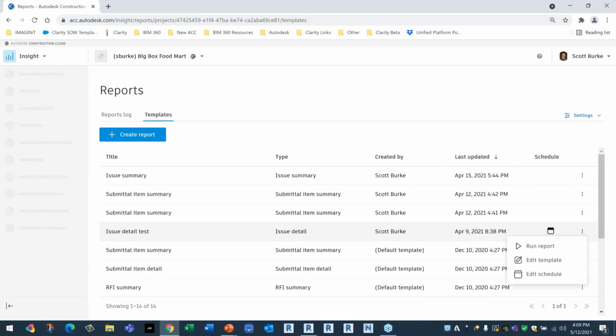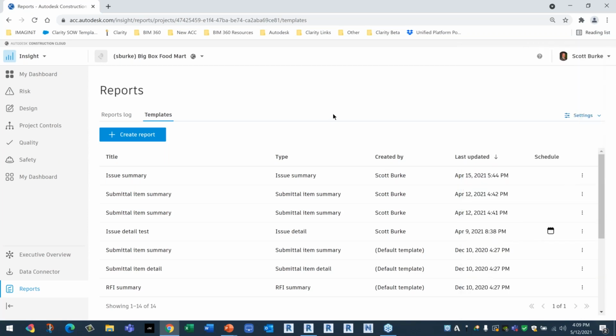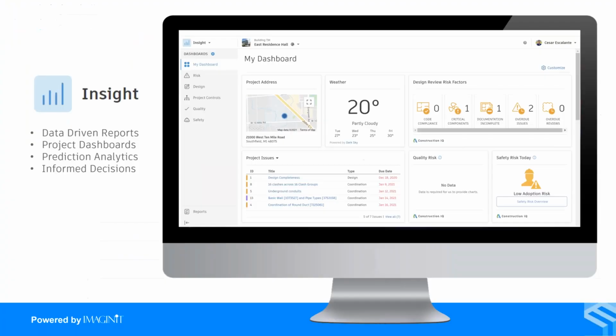Here are my templates where I can actually go in and edit that template or edit the schedule. And I say, oh, I'd rather have this run every day or once a week or once every 3 weeks, whatever. And I get a nice PDF report that will show images on it of photos. It'll list all the details about the issues. That I have that paper trail of all of that. And all of this is done in the Insight tab, both through the dashboard and, of course, with the reporting mechanism that's built into the software.